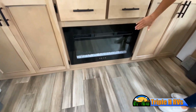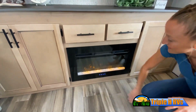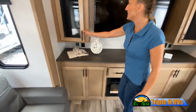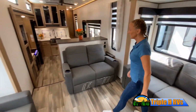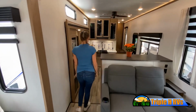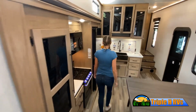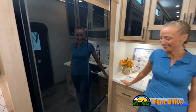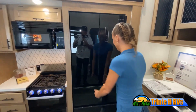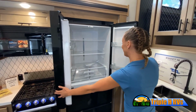While watching this video, take note of the innovative ways the manufacturer has used every possible space for storage and practicality. But there are many features not shown, and we also don't have the time to show all of them in this short video. You really have to come in and see this RV to fully appreciate all that Triple H RVs has to offer.